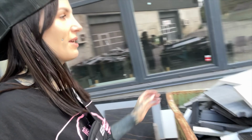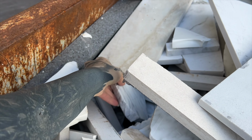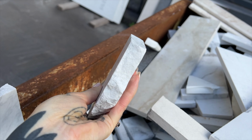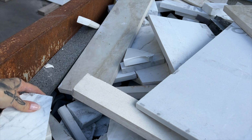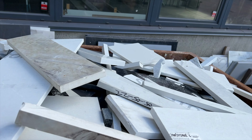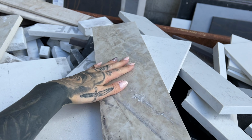And I'm like, that's pretty crazy. These big slabs of stone are usually pretty hard to come by and they are expensive. So I'm thinking, what can I use this for? I mean, look at these. They're gorgeous. I just want to take all of it. I mean, look at this stone. It's so beautiful.